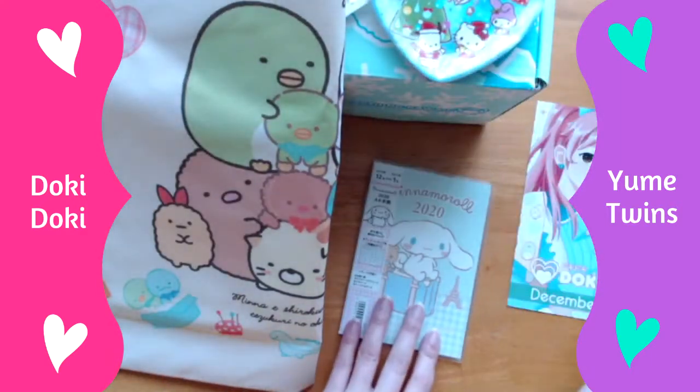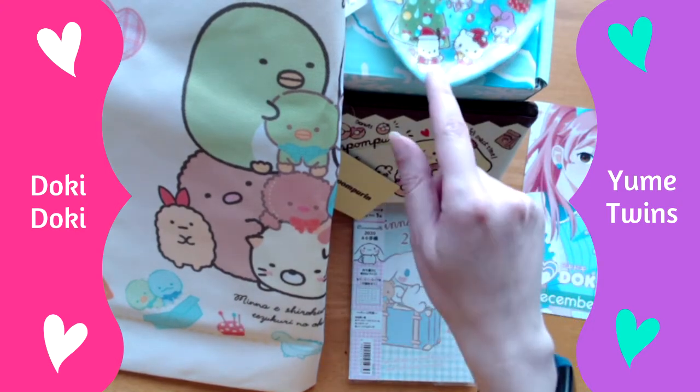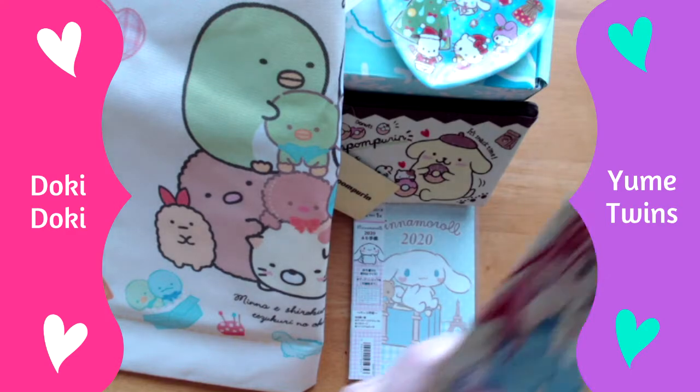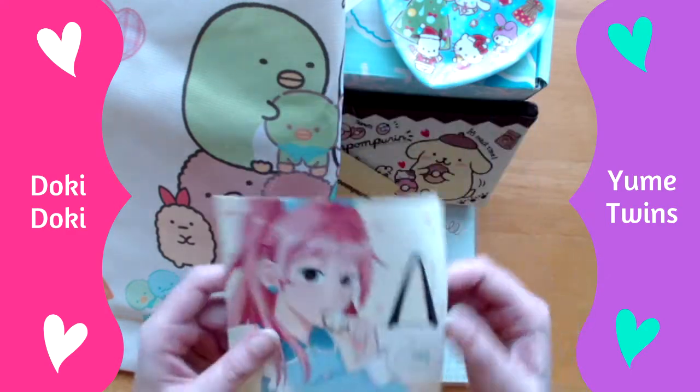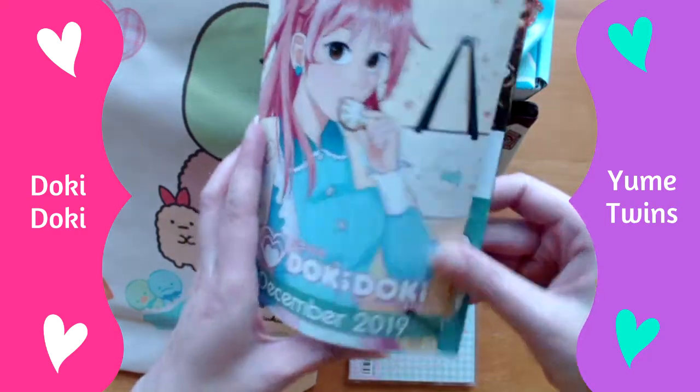So yeah, a useful pouch, a useful diary, a useful bag, a useful blanket, and a little cute tray. So, I'm sorry, Yume twins. I'm really sorry. It's going to be difficult. Let's just have a quick squiz through here.